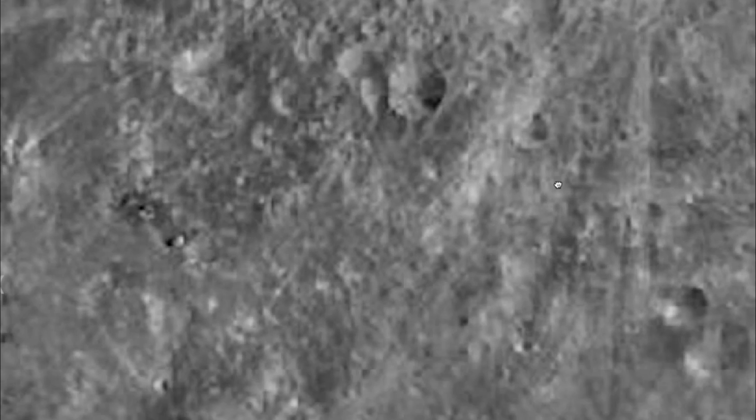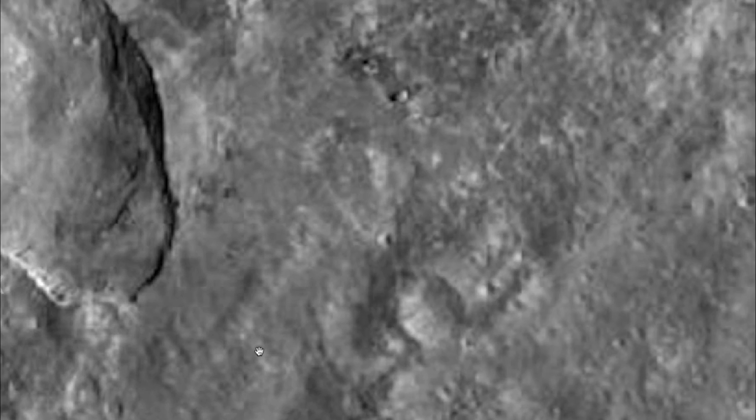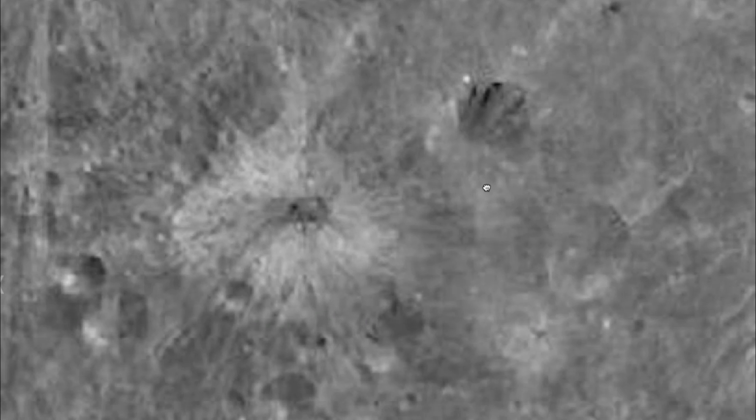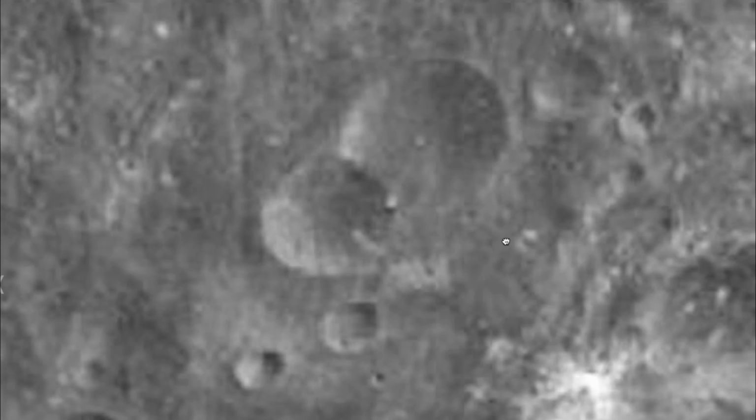Okay, let's go down and look at the cube again. Where are you, cube? Here we are. Okay, 1, 2, 3 black structures, and the cube is a little bit far down here. Let's make it bigger. Here's the cube. My cursor is circling the cube. It looks like there's another smaller cube right next to it, much darker.